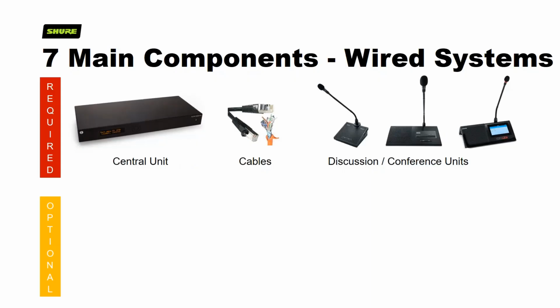Absolutely. So in understanding a discussion or a conference system, there's really only three main components that are absolutely required. First one is the central unit, which Michael mentioned. That's basically the control center, the mixing board, the audio distribution system. All the brains are in that one box. You just need one of those for the entire system, and that can go in a rack or under a table or whatever you like.